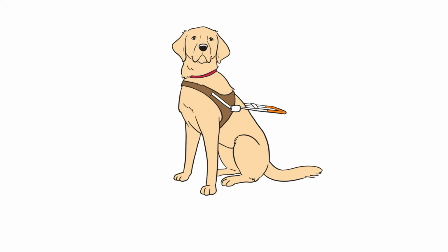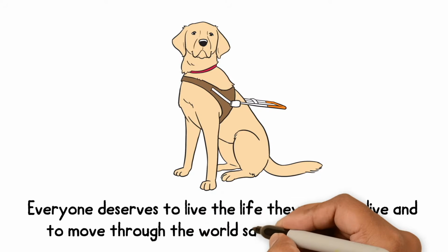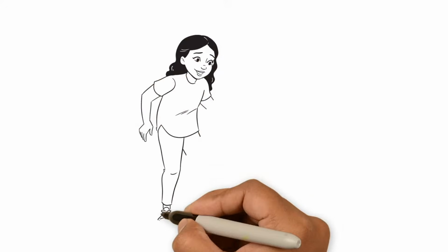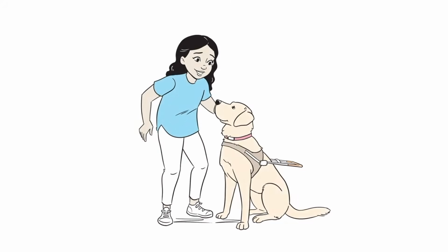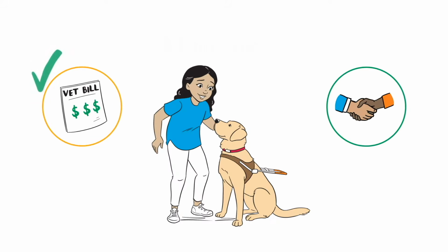At Guide Dogs for the Blind, we believe everyone deserves to live the life they want to live and to move through the world safely and confidently. Which is why we match people who are blind or visually impaired living in the US or Canada with exceptional guide dogs at no cost to them. A person with a guide dog. We even help with veterinary bills and ongoing essential support.